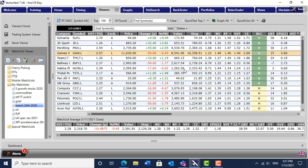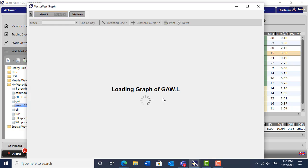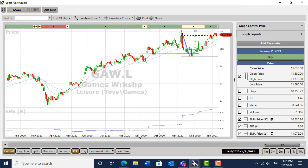Clearly, Games Workshop, those of you that have watched your account today, came off. The results couldn't have been better, and I suspect it's profit taking. It's all people have bought the rumor and now they're selling the fact. So we have a look at Games Workshop. It's been a great provider over the years for us. Look at this forecast earnings per share, and that in fact the results were excellent today. Really good results. And today it's pulled back a little bit.